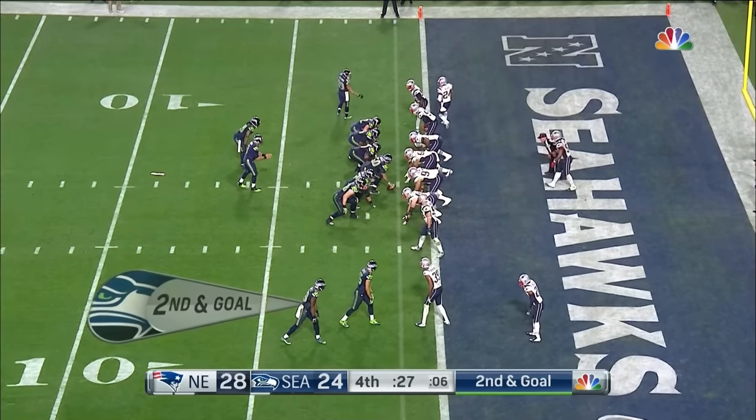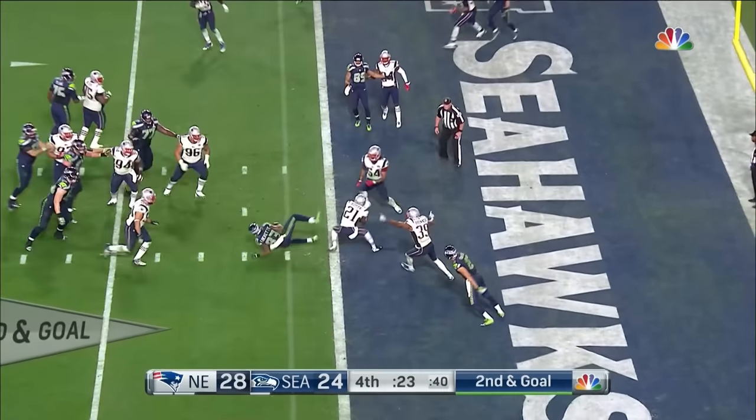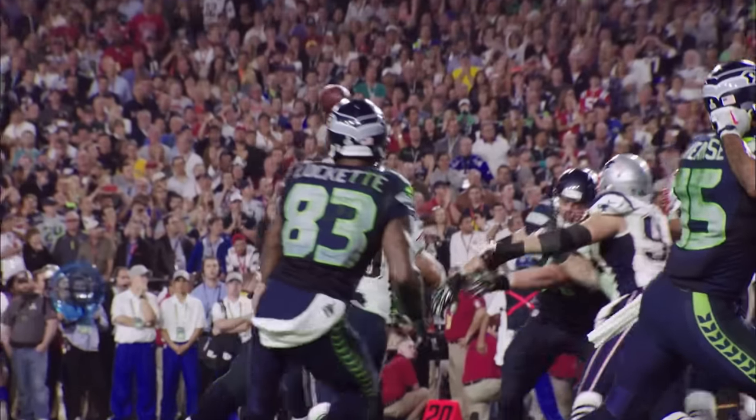Baldwin sets up on the left. Play clock at five. Pass is intercepted at the goal line by Malcolm Butler.